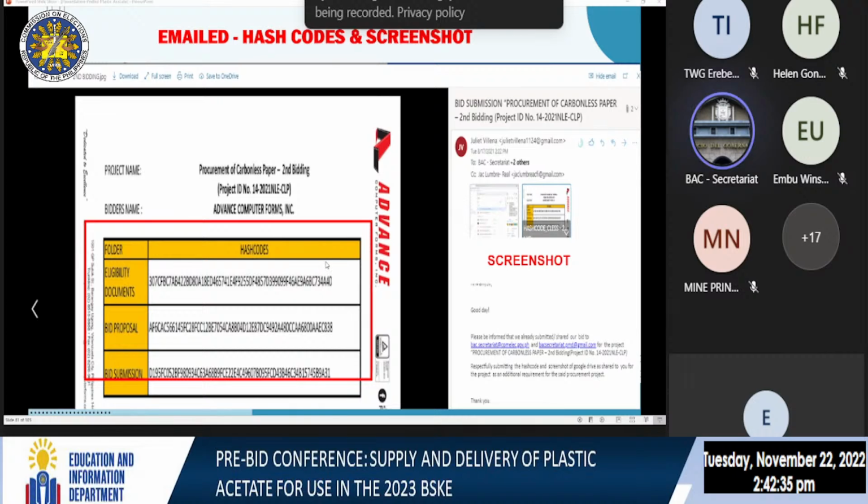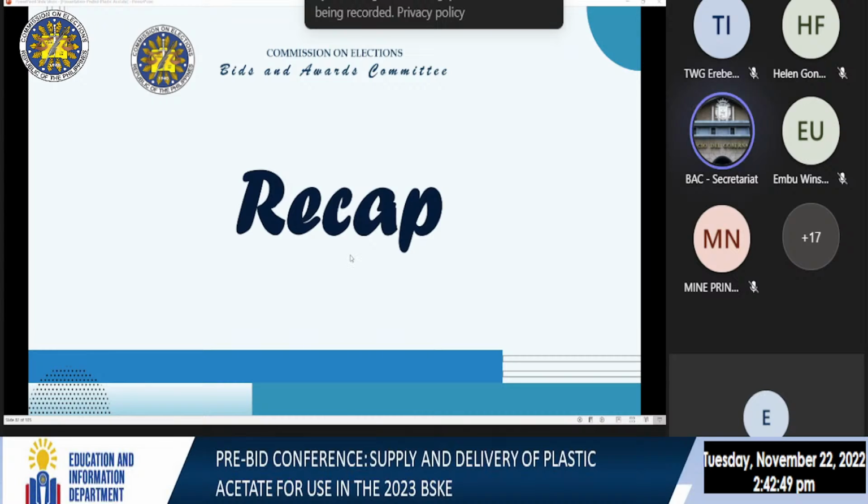And this is a sample po of emailed screenshot of the bidder's Google Drive and the hash codes for the 3 folders. So recap po.